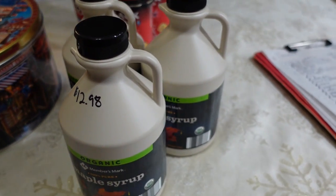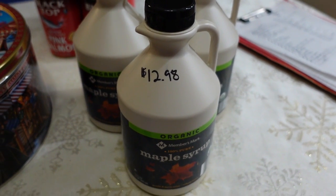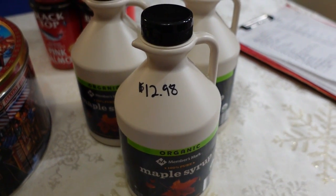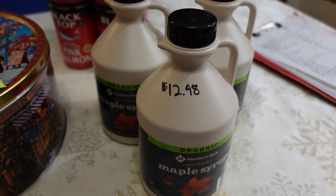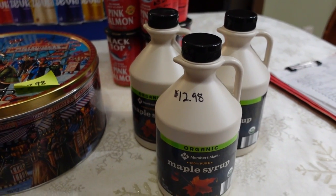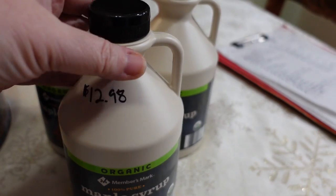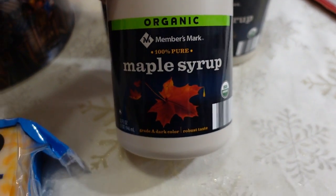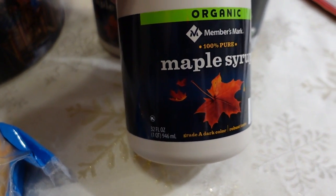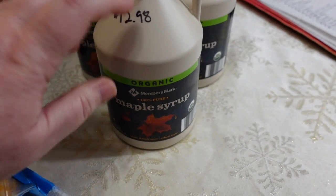Okay, maple syrup. If you've watched my previous videos, maple syrup is like my most favorite thing to get at Sam's Club because it is good and it is the best deal that I've been able to find for years and years and years. Sam's Club has always beat everywhere else. $12.98 for pure maple syrup, and this is a 32 fluid ounce, a 1-quart little jug of maple syrup.